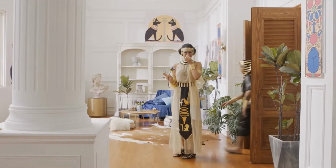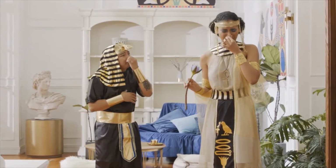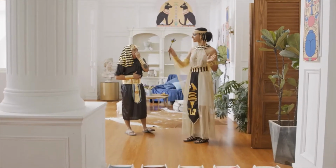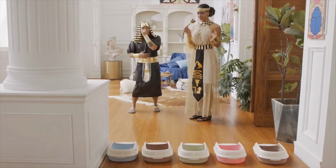Servant? There is an odor. Make it be gone. I want only to smell the sweet breeze from the Nile and the lotus that grows there. Smells like someone's having cat odor trouble.